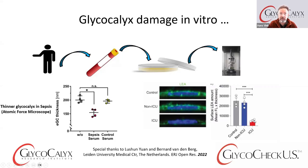And that's also shown on the right-hand side. These are just measures for how much of the green dye can be measured, how much glycocalyx is present. And it really shows that in the really sick COVID patients in the ICU, the glycocalyx is significantly damaged compared to healthy controls and people that do not get sick from the infection.